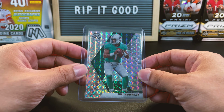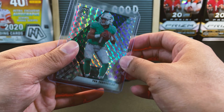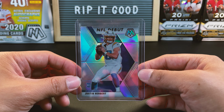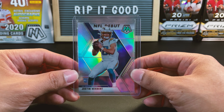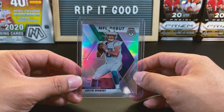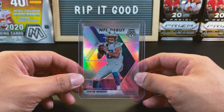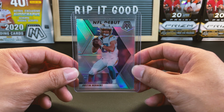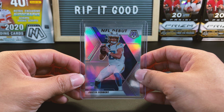So, silver Mosaic, Tua. I think this is a nice card too, man. This is just a beautiful card. A Justin Herbert NFL debut, silver prism. I pulled this one out of my very first mega box. The mega box was one of the first Mosaic boxes I ever got my hands on, and I just sat on it. I didn't want to open it. I knew how much money it was worth, but how exciting it was to rip it, so I kind of wanted to savor it. Pulled this bad boy. Will be selling when he wins Rookie of the Year.